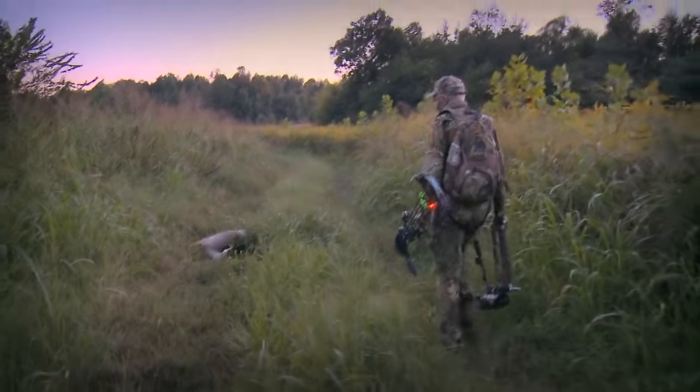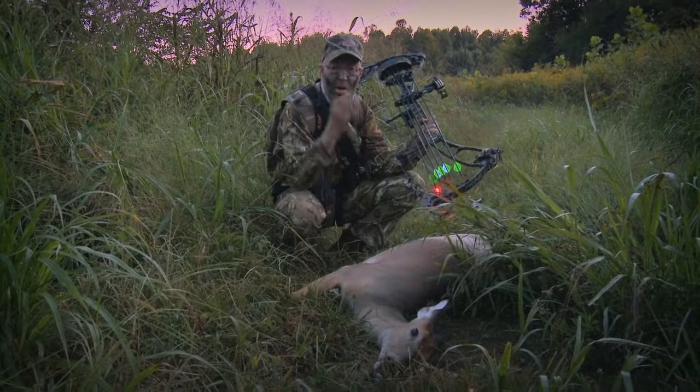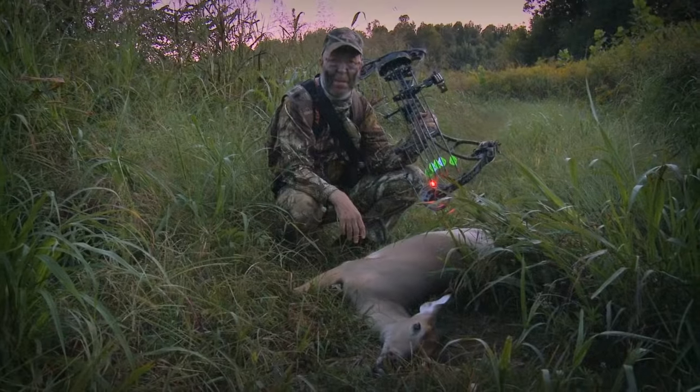We got down just a little early because the wind was getting really swirly. We know there's a good four-year-old we call Inferno, with flame-like tines, in here. So we want to get down before we buggered him up, retrieve our doe, and take it back to camp.